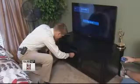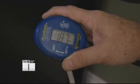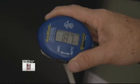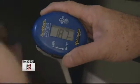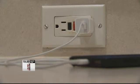Gaming systems, cable boxes, and TV sets take a lot of juice just with everything turned off. Fire it all up and expect your bill to go up, especially if anything is left on. We're at 120, 140, 150, 190, almost 200 watts of power being used, and we haven't even started playing the games yet. Then there are those chargers for cell phones and tablets.